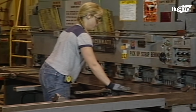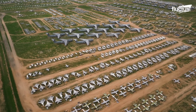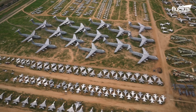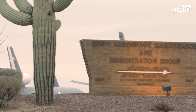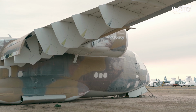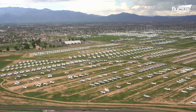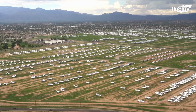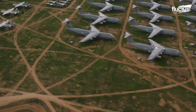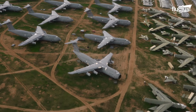The same story of retirement also happens in the sky. When military aircraft finish their service life, many make their final trip to the 309th Aerospace Maintenance and Regeneration Group, known as AMARG, at Davis-Monthan Air Force Base in Arizona. The site is often called the boneyard. It covers about 2,600 acres and has held thousands of aircraft from the Air Force, Navy, Marine Corps, Army, Coast Guard, and federal agencies.